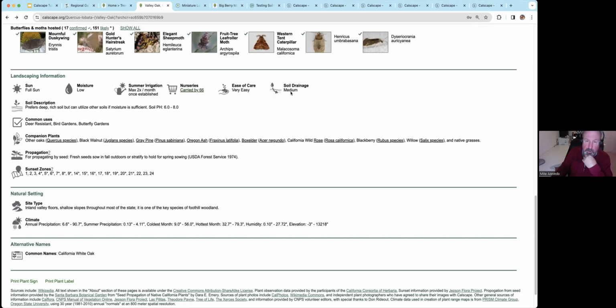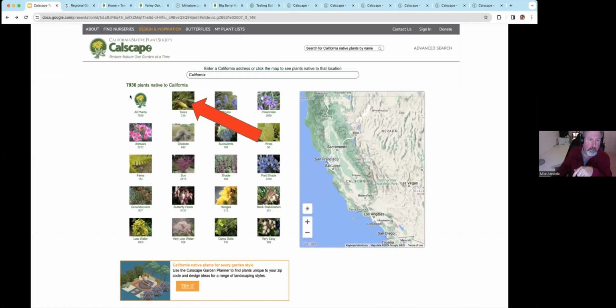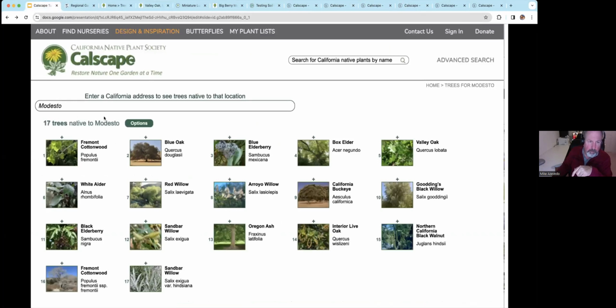And then the soil drainage, soil description, and it talks about the different kinds of soils. And I'm going to talk a little bit more about that. In fact, maybe I should do that right now. Let me see if I can find it.